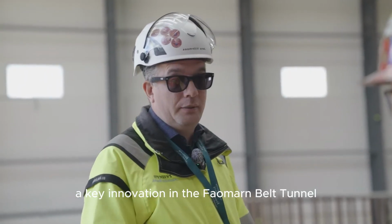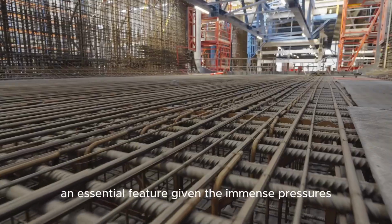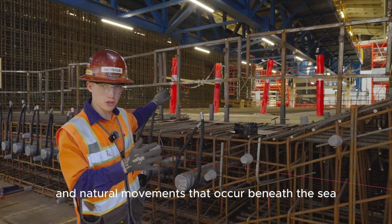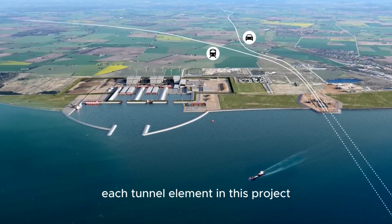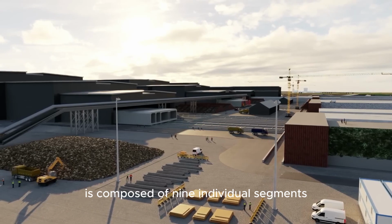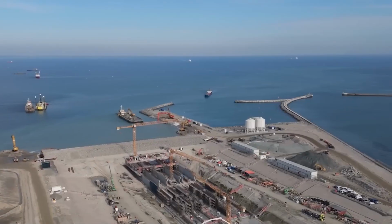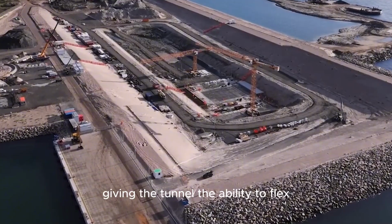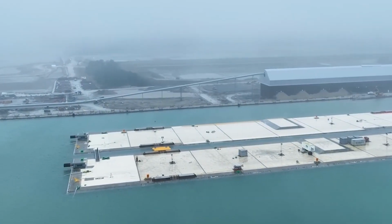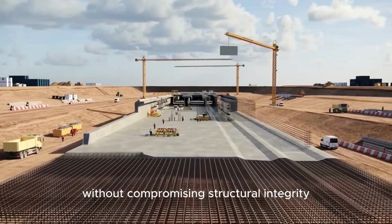A key innovation in the Fehmarn Belt Tunnel is its built-in flexibility, an essential feature given the immense pressures and natural movements that occur beneath the sea. Unlike rigid monolithic structures, each tunnel element in this project is composed of 9 individual segments joined in a way that allows for slight movement. These internal joints act like hinges, giving the tunnel the ability to flex and adapt to seabed shifts, thermal expansion, or dynamic loading without compromising structural integrity.